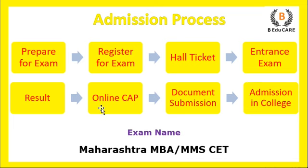After that, an online CAP process, the centralized admission process, is conducted, in which you have to scan and upload all your relevant documents, and you have to do it properly, because all of this is e-scrutinized. After that, based on your score, you have to select your colleges. Accordingly, admission will be provided in colleges based on your choices, and then you have to go to the college and do your physical verification of documents. There your admission process comes to an end.